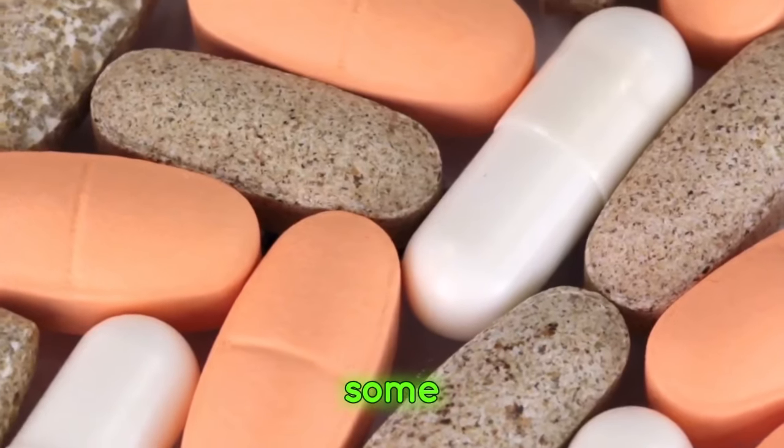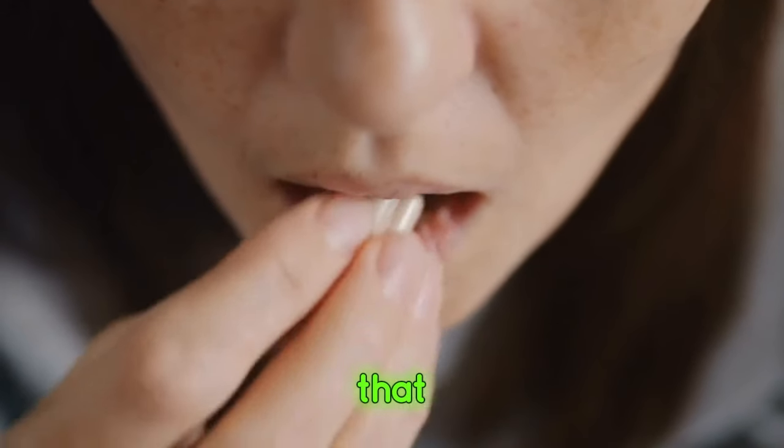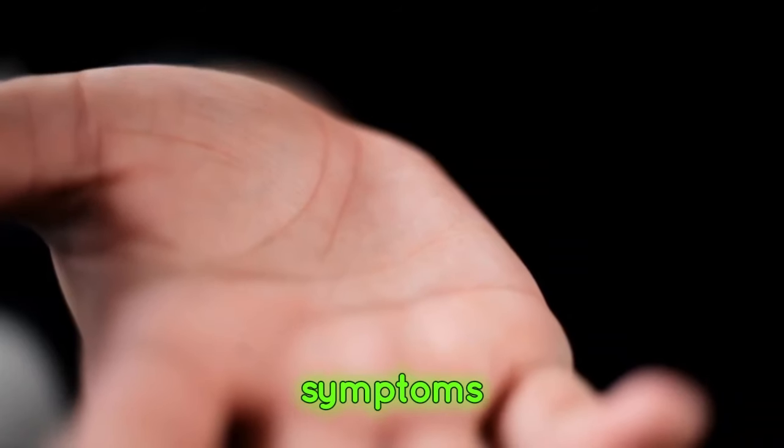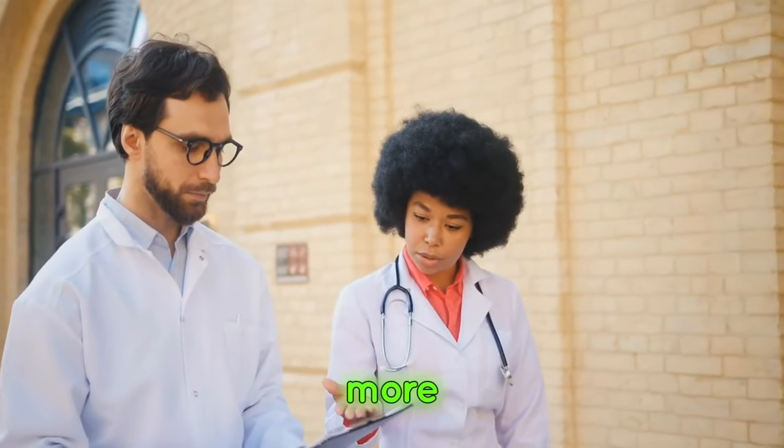For example, some supplements may contain ingredients that affect glucose levels or interact with diabetes medications. Moreover, self-medication can mask symptoms of underlying health problems, making diagnosis and proper treatment more difficult.